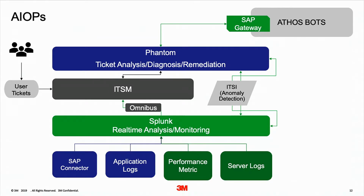To trigger up to ITSM, we have a layer in there for Omnibus, which does deduplication for us on the ticketing side, so we don't have multiple tickets cut. ITSM, for us, we currently use HP Service Manager, but that allows us to do some other changes, and that might change down the road. Then the ITSM can then trigger to Phantom, where we can do ticket analysis, diagnosis, and remediation. Now, we went with Phantom because of that ticket analysis.